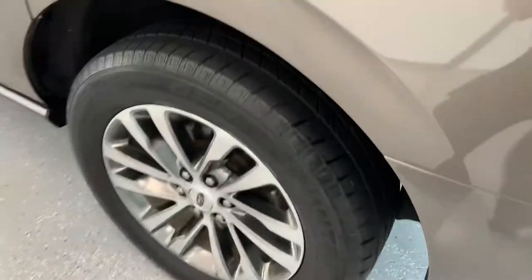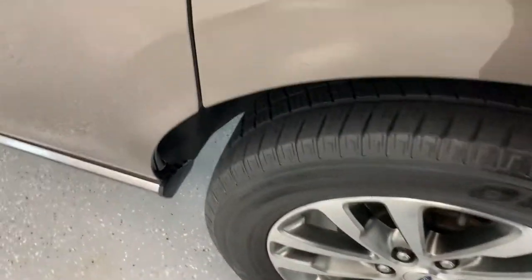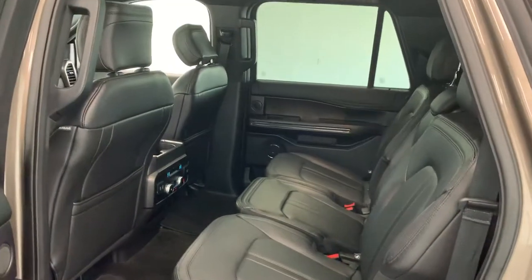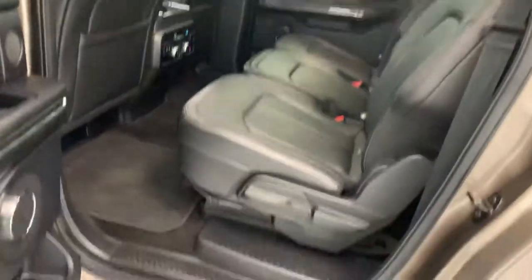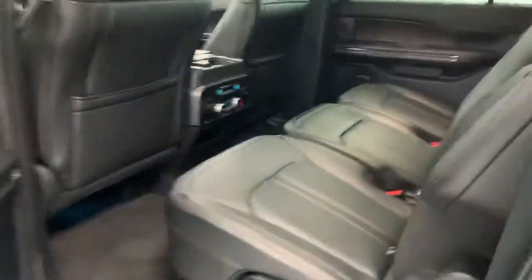As we continue around to the side again, just want to show you the Toyo tires matching all the way around, half tread or better. And as we take a peek through the passenger side, you can see it's a very clean interior, no rips, tears, stains, or odors. The previous owner was a non-smoker. And then let's take a look through the front seat.